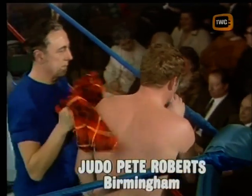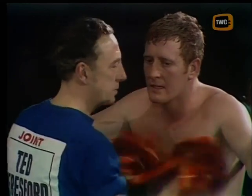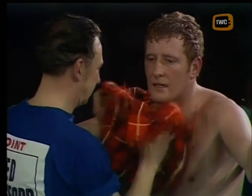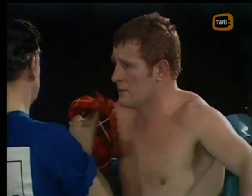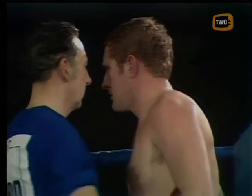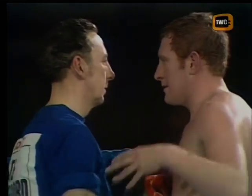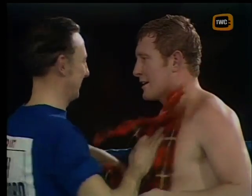Well, Judo Pete Roberts doing a great job against Veidor and actually leading from the fall he gained in round 2. He's still got 5 rounds to go, and he's really expended a lot of energy to keep up with this powerful boy in the opposite corner. Question is whether he can do it for another 5 rounds. It's my bet that he can't, but it was also my bet that he couldn't get the first fall, so I could be wrong again.